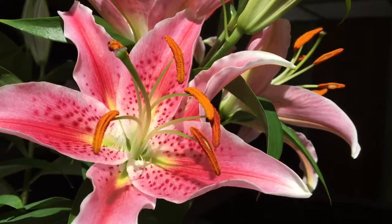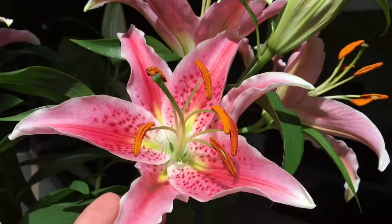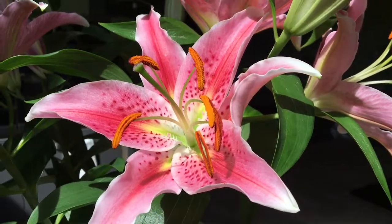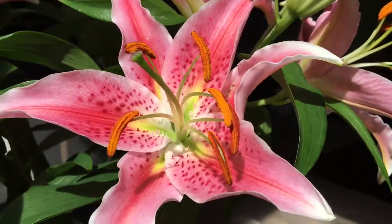How beautiful is this lily? Like, this is just absolutely stunning. I don't think I've ever seen a lily this colour before, but I want like 20 of them.